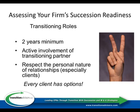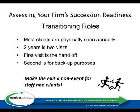Now, oftentimes we're not talking about one person replacing one person. We're oftentimes talking about spreading that responsibility around the firm. So there's a transition that's often happening amongst many partners. But in most cases, you need to give yourself at least 2 years for this process to play through. Most clients are only seen annually, so 2 years is only 2 visits.